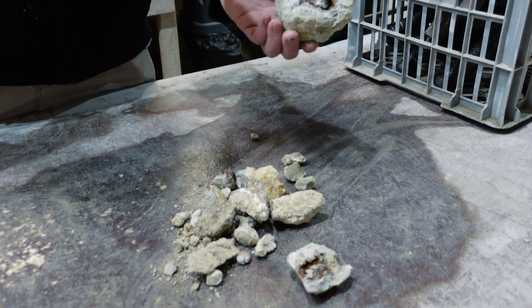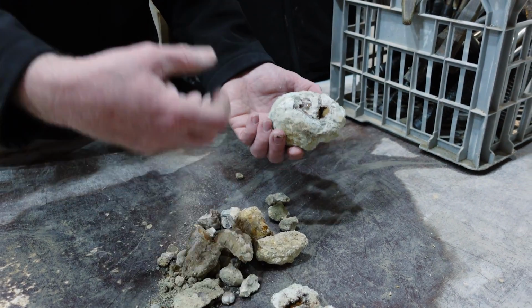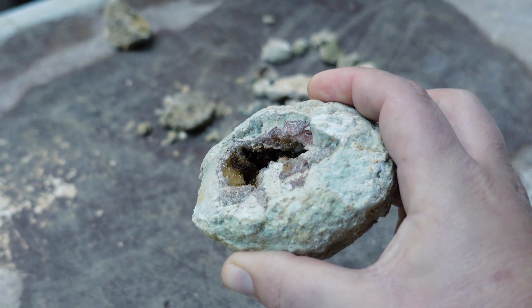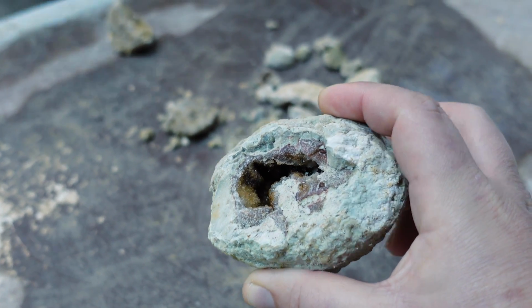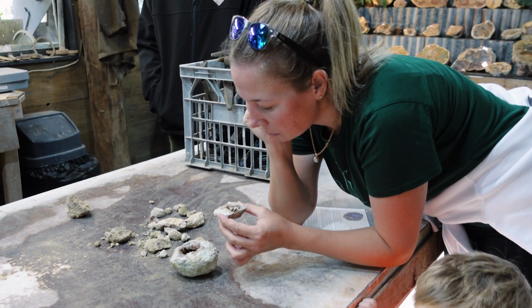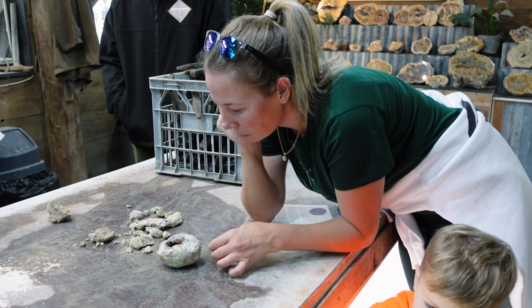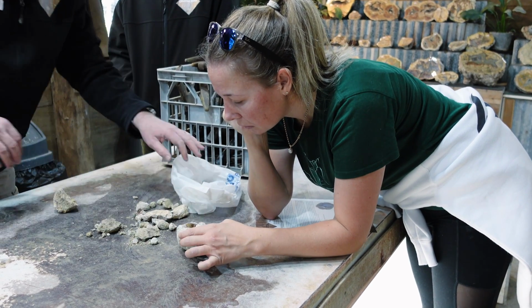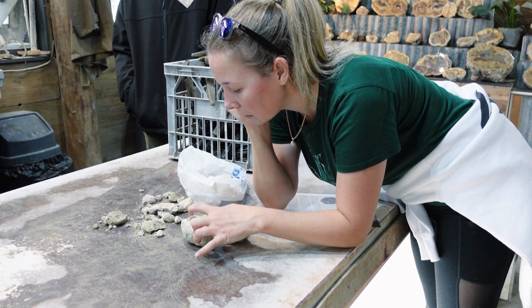Found a thunder egg. Trying to get it in the light. We'll go give him a wash. That is so cool. Good on you, Jack. Well done, mate. There's some other cool pieces in there, so you have to come and have a look. You've got something in your shoe. There's a rock in your shoe. You can get it out. Try now. Put your shoe on and we'll go crack this egg. You want to see what's inside?